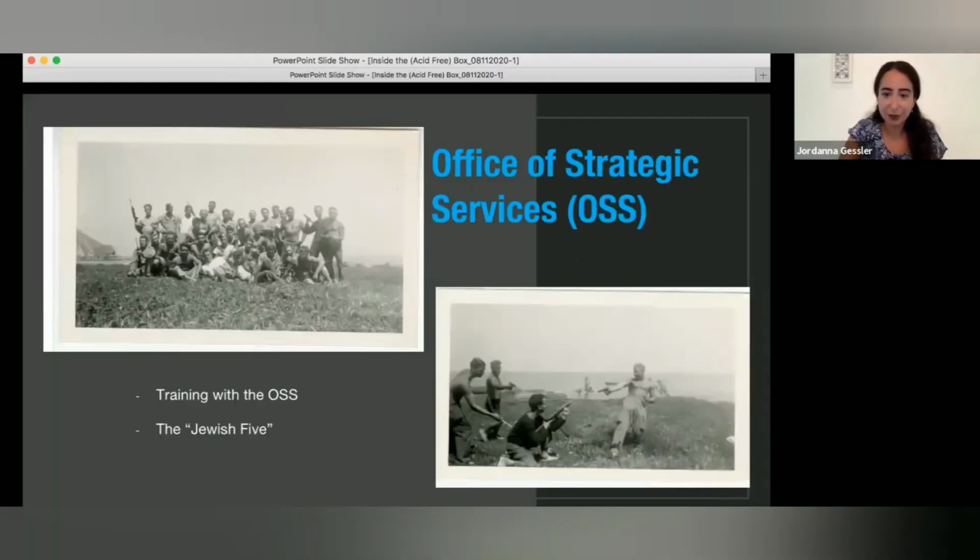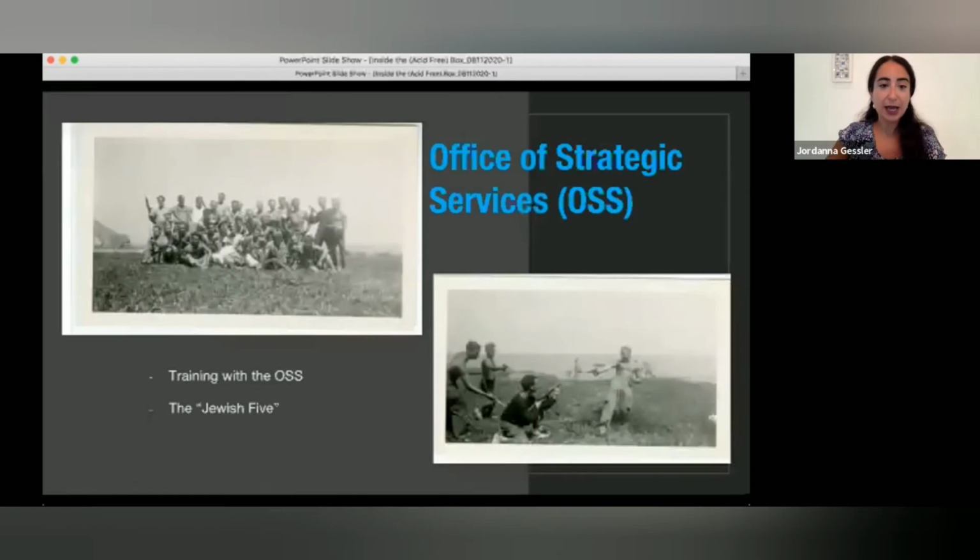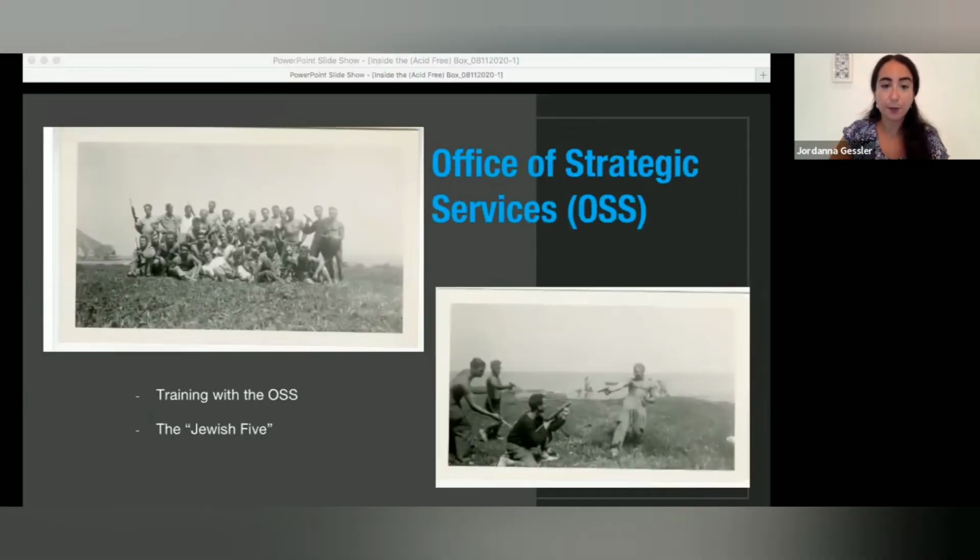bigger. Yeah, so those are the photographs that Christie was talking about, which were taken on Catalina Island, off the coast of California, not too far away from where we are now, at his training camp for the OSS. And he was brought in as one of a group later known as the Jewish Five, a group of five members of the OSS, so part of the US Army, and they were all Jewish, and they were from Germany, the Netherlands, and Hungary.